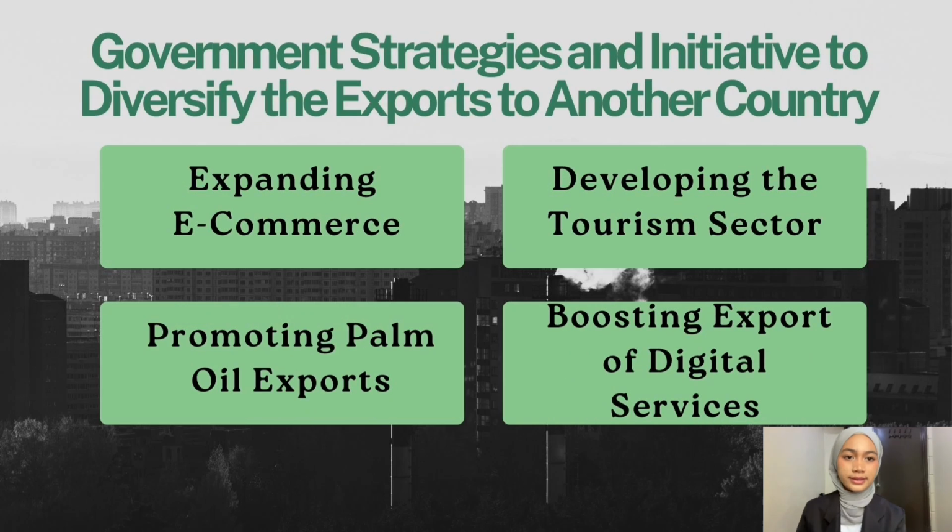So we go to the next slide, the government strategies and initiatives to diversify exports to other countries. The first point is expanding e-commerce. The government supports businesses to sell online to global markets. Secondly is developing the tourism sector. Malaysia promotes tourism-related products like souvenirs and travel services for export.